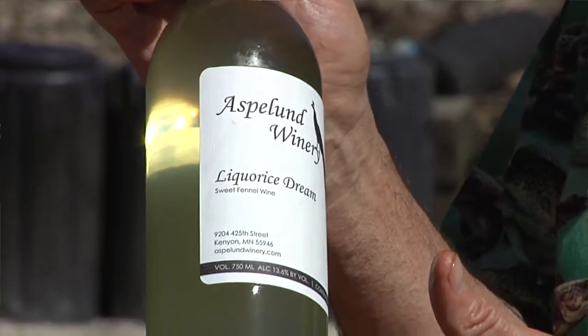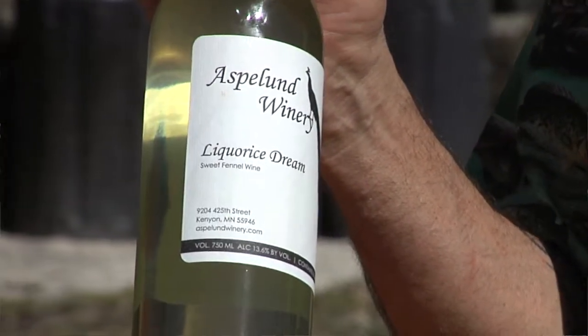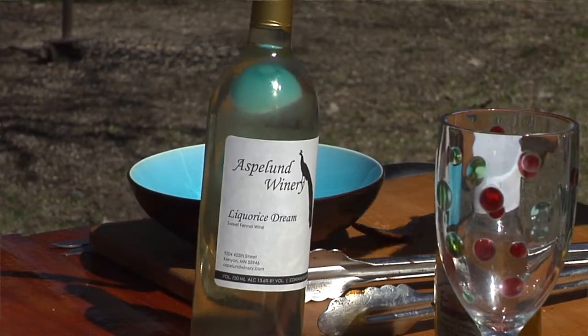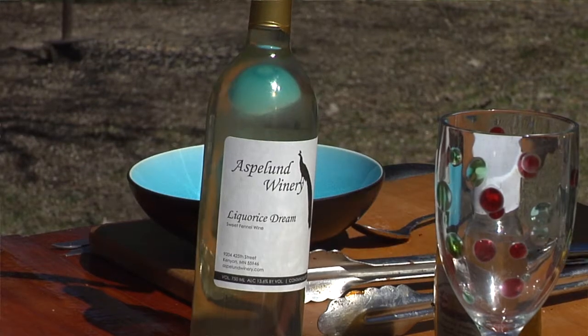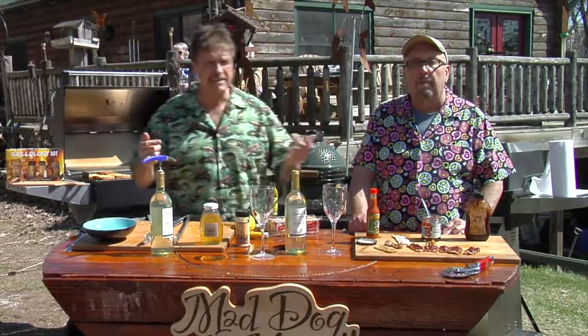This is a nice little licorice flavored fennel wine. They've got a tomato based wine, and they've got some elderberry bushes up there, so they do elderberry wine. They're very proud of that. They've got a nice little gift shop. The tasting room is open Saturdays and Sundays, I think from noon until 5.